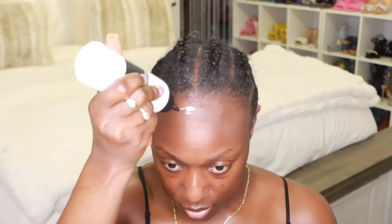And I would just use my got2b spray, but it doesn't last long enough for me. And with me working out, I need something that has a stronger hold, so I actually need glue. But this doesn't pull out my hair, so that's why I'm fine with using it. Some people say that it pulls their hair out, but we good over here, baby. All right.